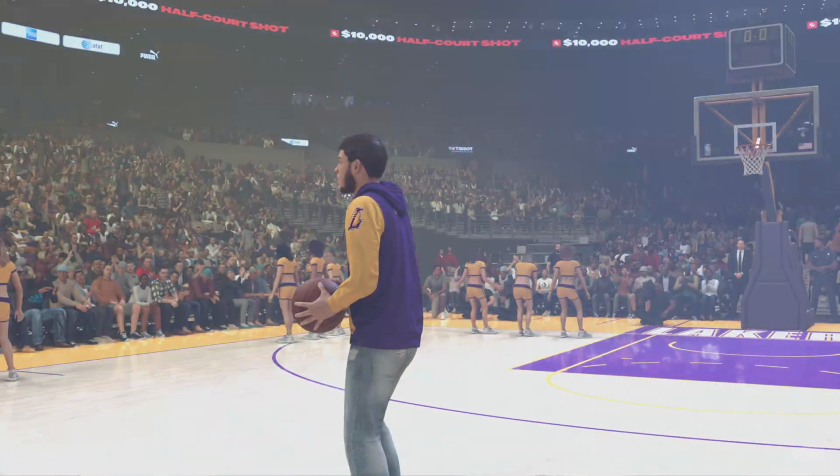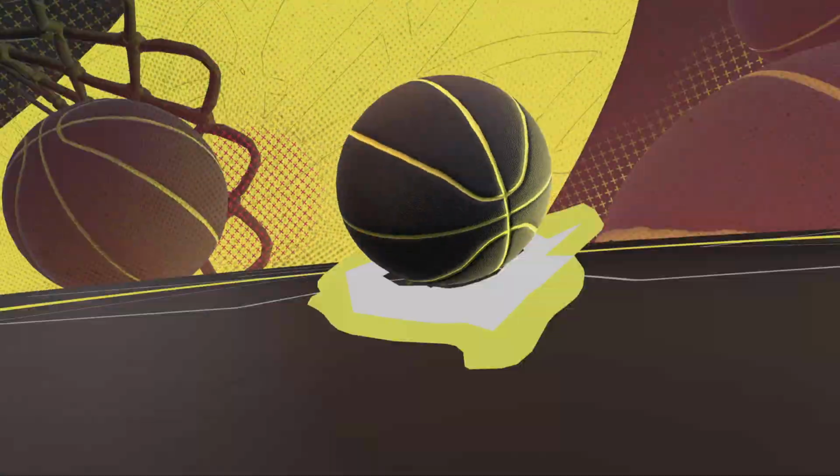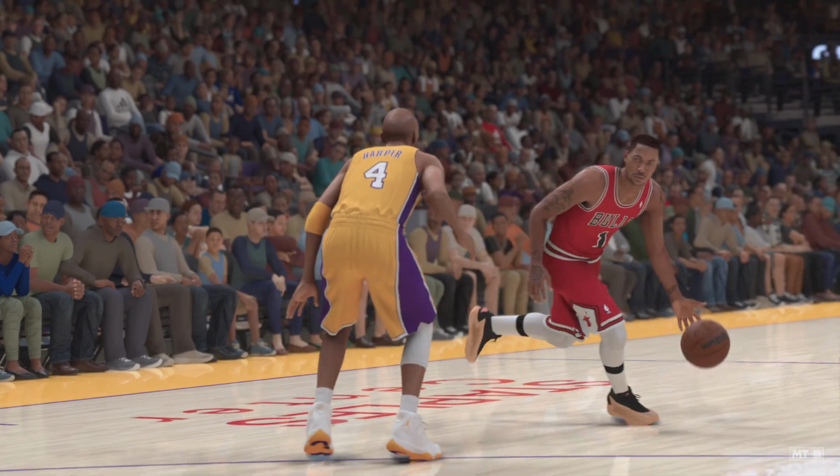And get ready for the fan at court shot from the East. They're measuring up the shot.